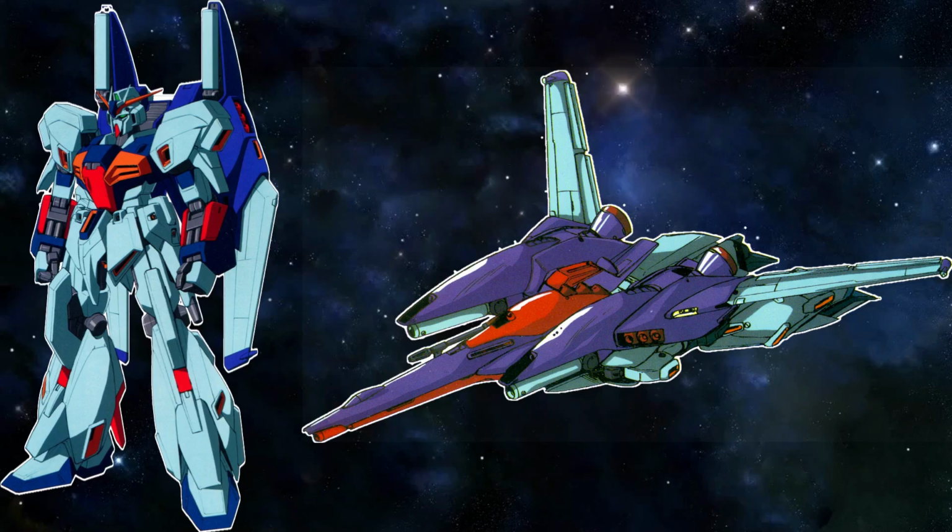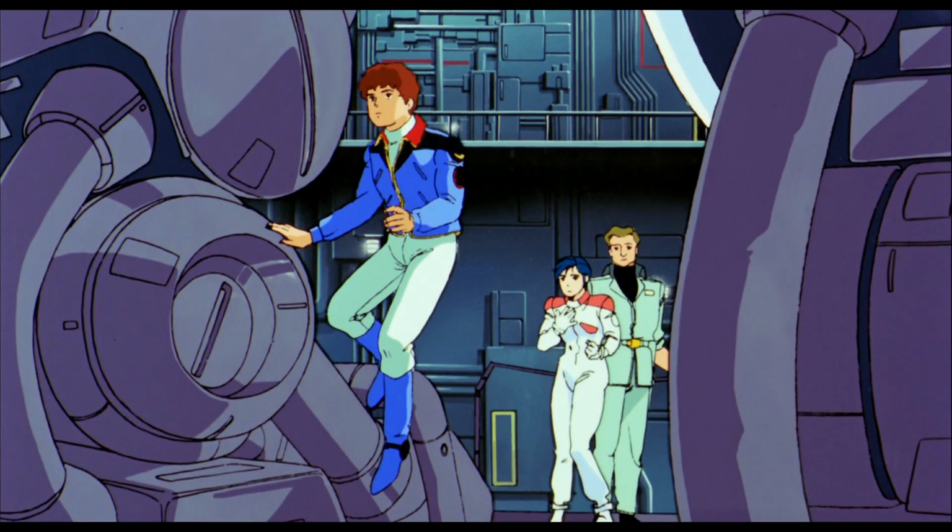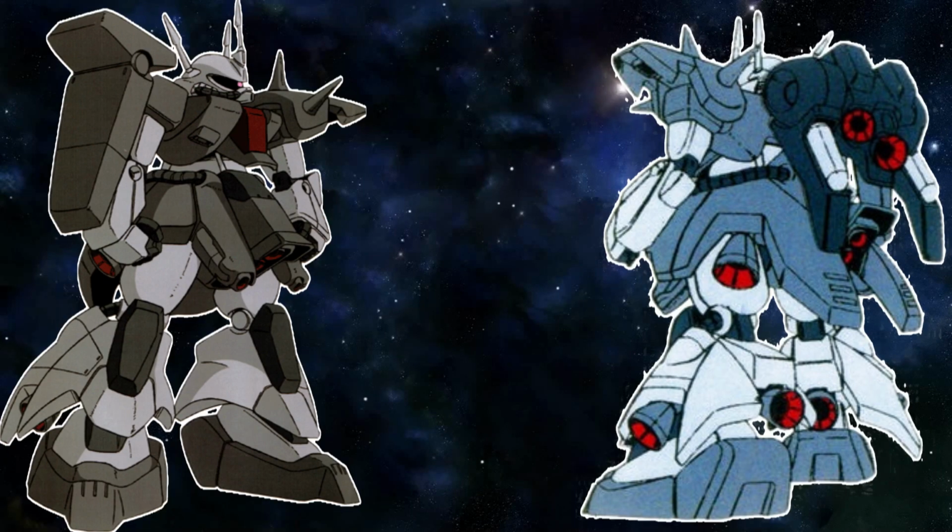One attempt to improve the Rigazi was made in the form of the Rigazi Custom, which was essentially a souped-up Rigazi with a fully functional transformation, but the development of the new Gundam quickly put a halt to those plans. And finally, we have the always bulky Zaku 3.